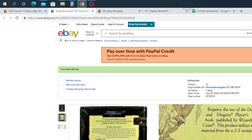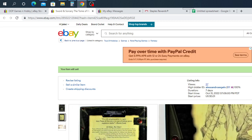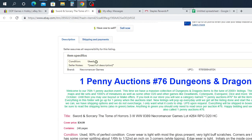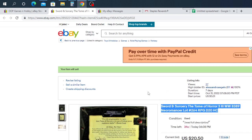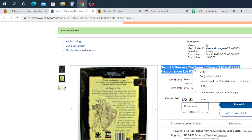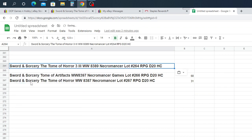We're a little more than halfway. It's in pretty good condition. I think I listed it at 90, so that's not so bad. Maybe just nobody needs it. 264. Paste.